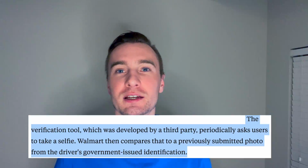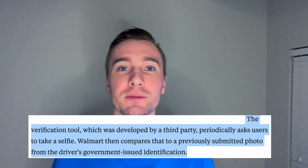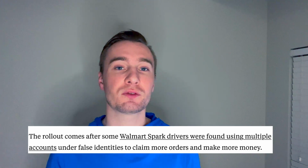If you're new to Spark or you don't know anything about the selfie checks, then let me explain the system. The system requires delivery drivers to periodically take a photo of themselves head-on, then looking to the left, and then looking to the right while they're on duty to confirm their identity. This is also known as a selfie check. This verification process aims to enhance security, prevent unauthorized usage of accounts, and maintain the integrity of Walmart's delivery service.